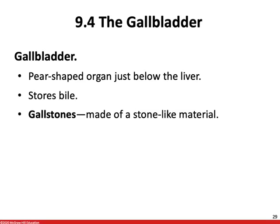Next up is the gallbladder. The gallbladder is going to be a small pear-shaped organ just below the liver. It's going to be responsible for storing that bile that was produced. Gallstones are a homeostatic imbalance associated with the gallbladder. These are made out of a stone-like material, calcium carbonates that crystallize inside of the gallbladder. They can be very painful to pass.